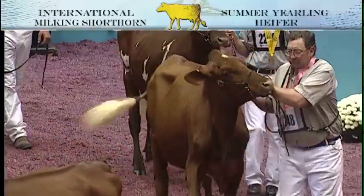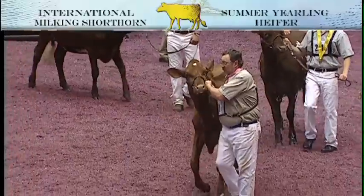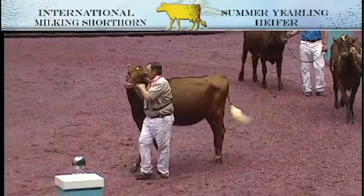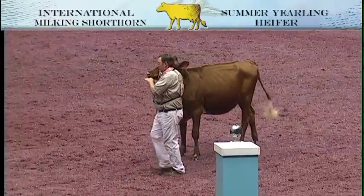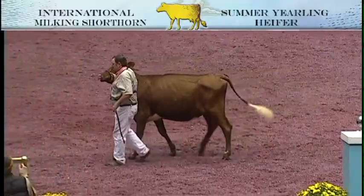Third and fourth, real similar heifers, tall, long, straight in their lines, but just not the overall width and capacity or the overall balance, the correctness of their feet and legs to get up higher. The third heifer, just a little stronger in her loin, a little nicer in her rear legs than the short age heifer in fourth.